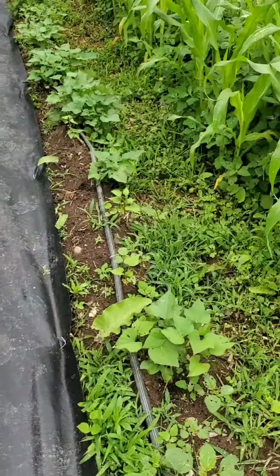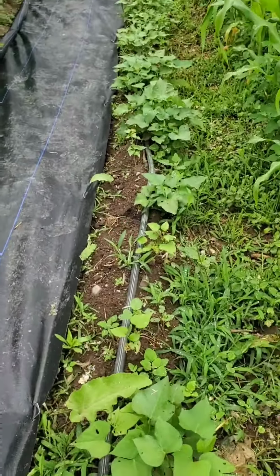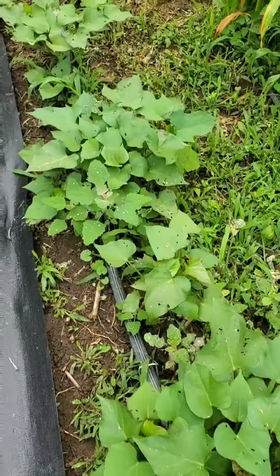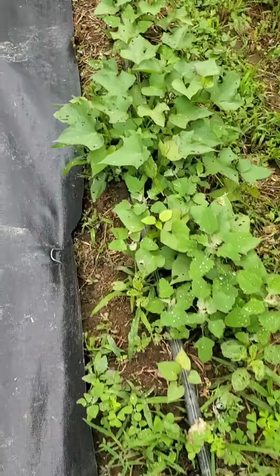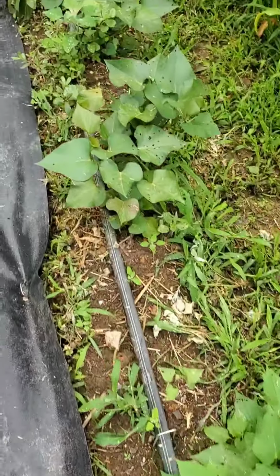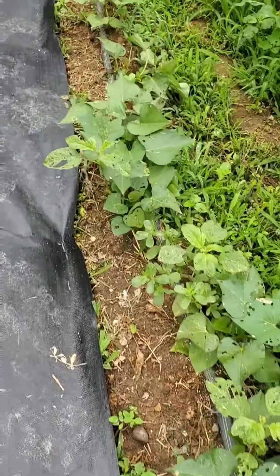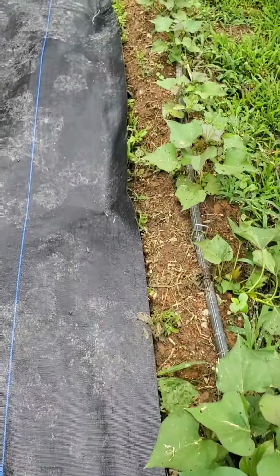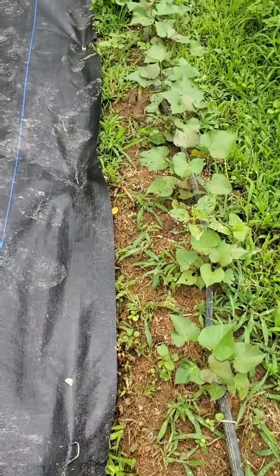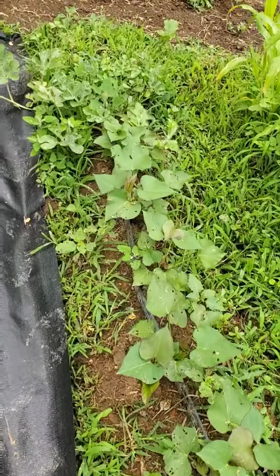My sweet potatoes, different varieties. They are starting to vine. And I'm going to try to start a sweet potato in a bucket. Mainly for the leaves. I'm not sure if it will have time to grow, but at least I can get it started to see if the method that I saw in another video will work.